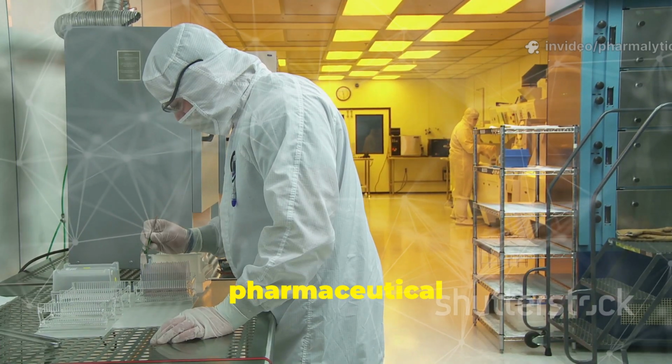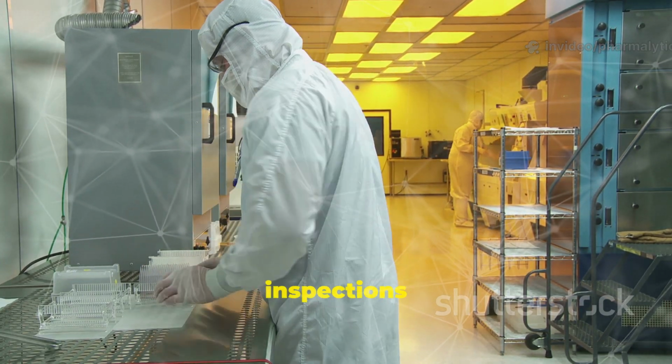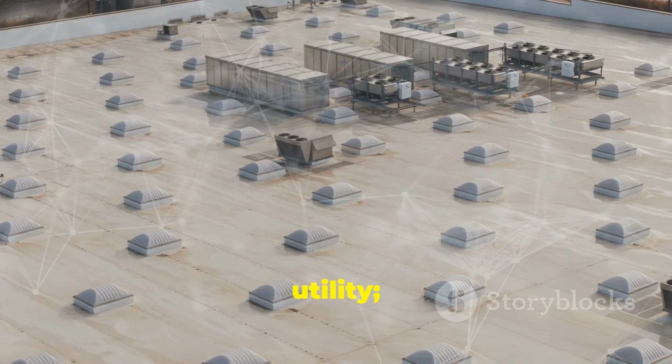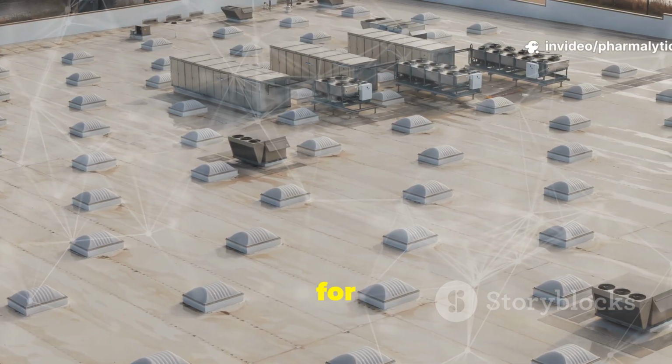That's why pharmaceutical HVAC systems are engineered and maintained with extreme rigor, using strict protocols and regular inspections to prevent even the smallest failure. It's not just a utility, it's the backbone of safe drug manufacturing, ensuring every dose is pure, effective, and safe for patients.